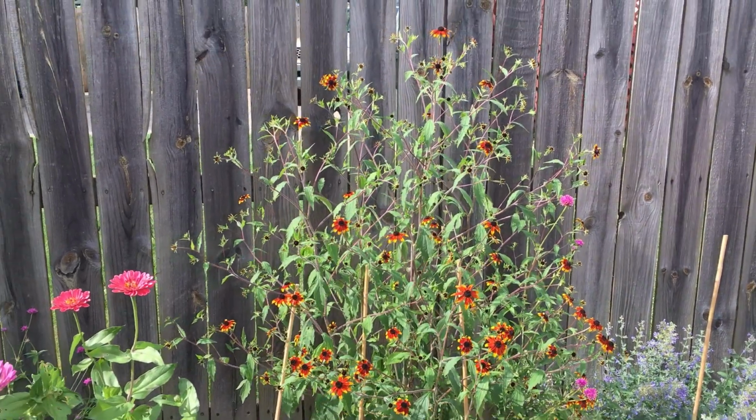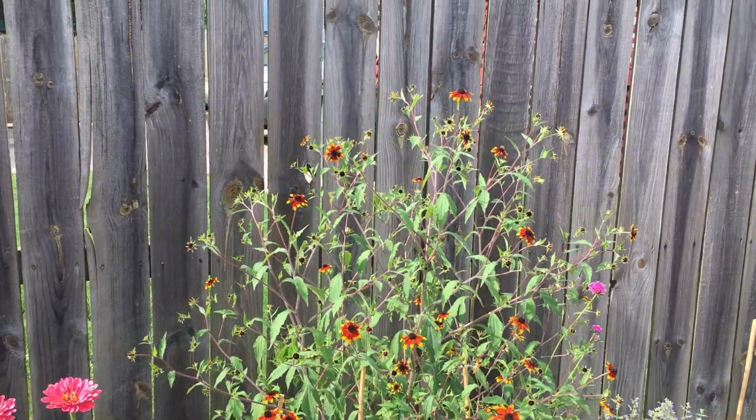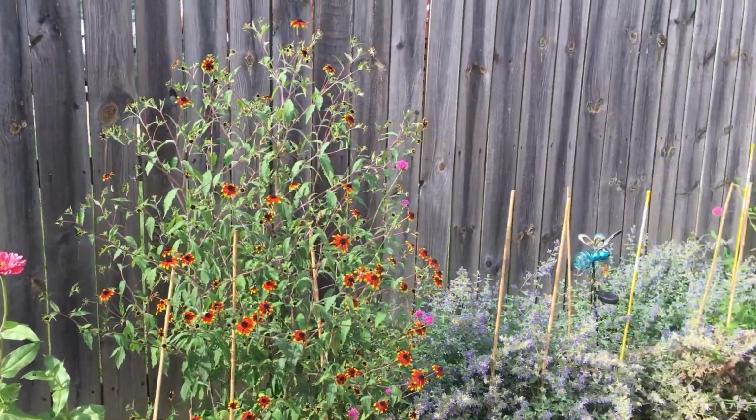You'll see hundreds of blooms on this maybe within a month, so it's going to grow a little bit more, and it's just going to get tons and tons of little flowers. It's an awesome perennial, and bees love it. I've seen a lot of bees on this plant.